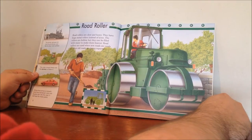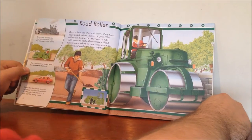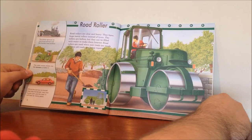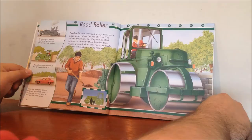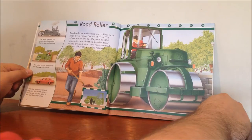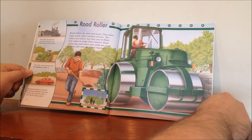The paver spreads tar and small stones over the bumpy road surface. The roller moves slowly over the tarmac to flatten it. Once the tarmac is smooth and has hardened, cars and trucks can use the road. It will last for many years.